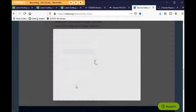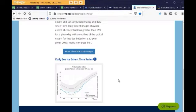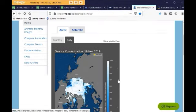And here's the graph. This is the sea ice extent, which means how far there is ice. And we're pretty much tied with 2012 at this time of year, and 2012 was the lowest yet. So it's not looking very good.